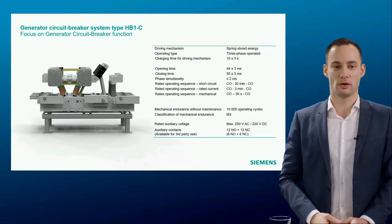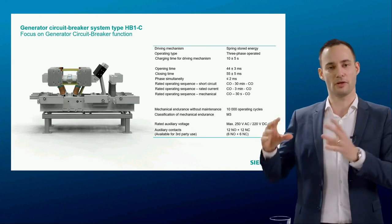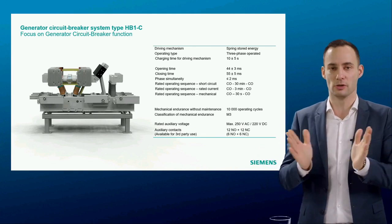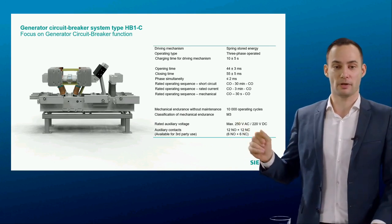Now, having a look at the breaker. The circuit breaker is made of two things: on one side, the arcing chamber, on the other side, the drive mechanism. I just mentioned the vacuum interrupters, which are there to open and clear the fault, but without a drive mechanism, they will not do anything. As you can see here, I will just show this one.